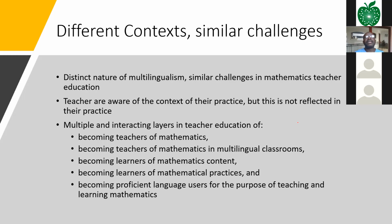And so in a previous work, which is work that Nuria Plenas also used to cast a lens on what is happening in teacher education in Barcelona, we talked about the different multiple layers involved in teacher education.